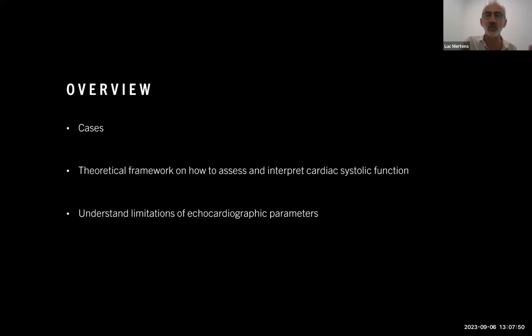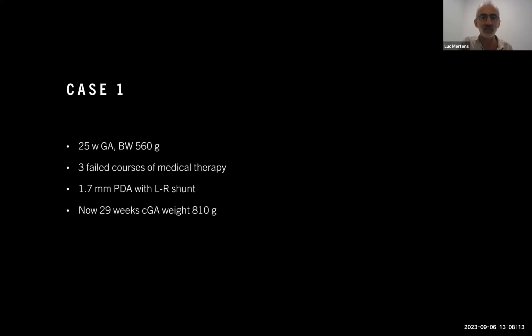So we'll start with some cases. I will try to give you a theoretical framework which you can use when you try to interpret cardiac systolic function. And hopefully it will give you some insight into some of the limitations current echocardiographic parameters have. I won't be able to go over all of them in detail because that would take too much time.